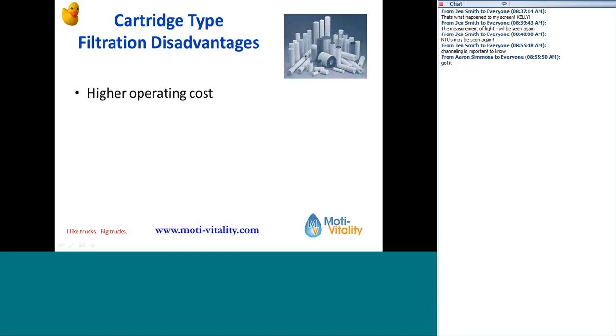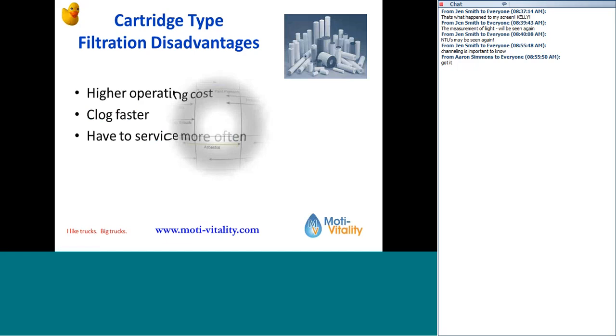The disadvantages: there's a higher operating cost in the long term because people have to change them more often, and there's more maintenance. They tend to clog faster. You have to service them more often.